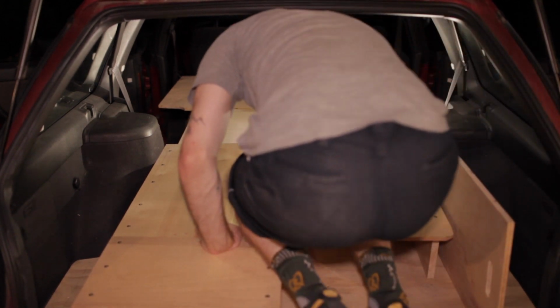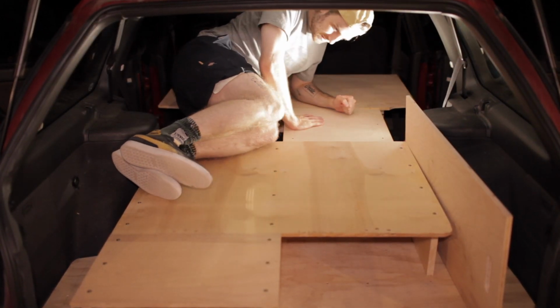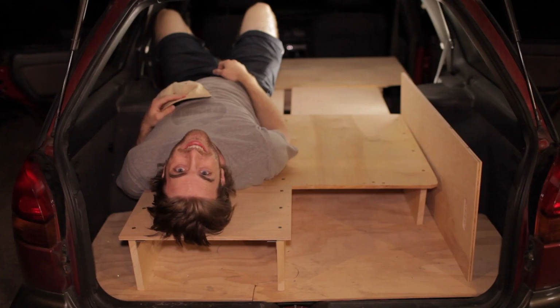I think I'm going to use this a couple times and then sort of figure out what needs to be done in that regard. I have a couple of things on my mind right now that I think I'll definitely want to do. So I'll probably get started on that fairly soon.